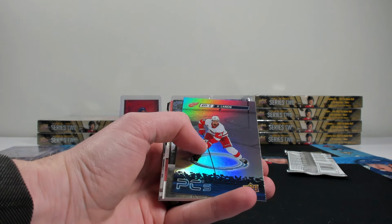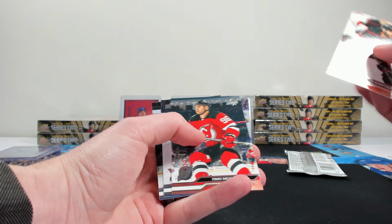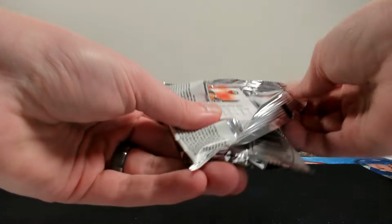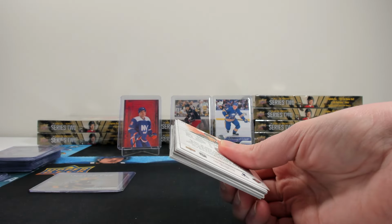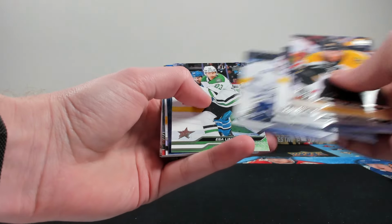We got Dylan Larkin on the PCs, Deep Roots of Zach Werenski, and Ridly Greig on the honor roll. Oh, he's not on Morgan Rielly's honor roll. All right, final pack. Pretty solid little box here.